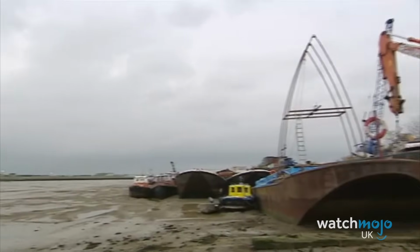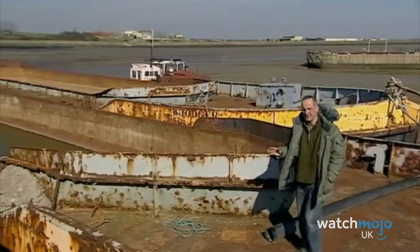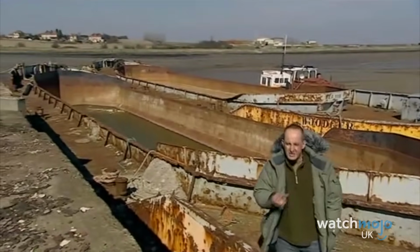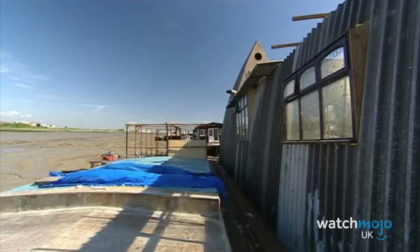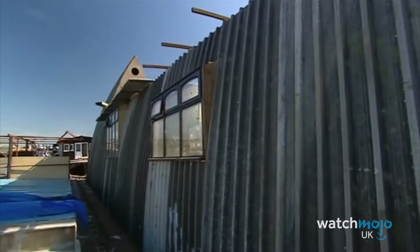This was another couple who didn't have a lot of money, but they did have a dream. They wanted to build a large houseboat and had already purchased an old barge to convert for a few grand. But it didn't go well from the start. Well, hopefully it'll improve. I'm giving a bit of license here because I'm assuming that it can't get much worse than this.